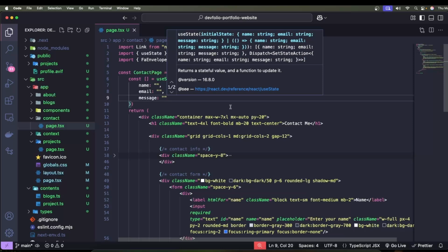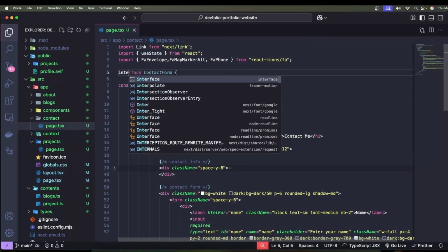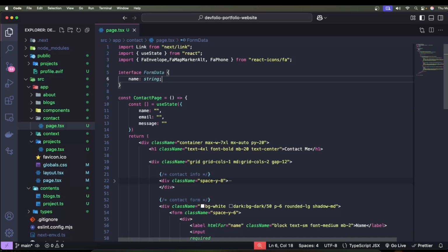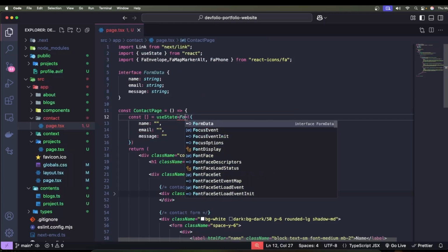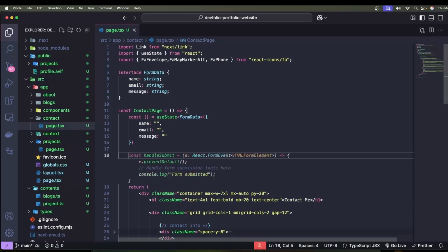Let me define an interface for this user state. We'll have interface FormData, so we'll receive the form data. This form data's name will be string, email will be string, message will be string, and we will use this type here. So we have to define this type. This will be the FormData type.